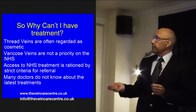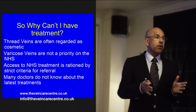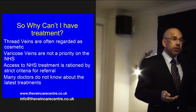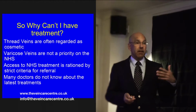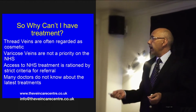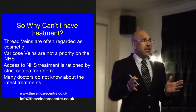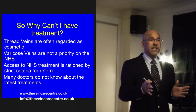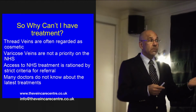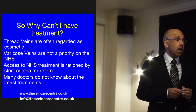Other reasons. Thread veins are often regarded as cosmetic, when we now know that the majority of people, even with thread veins, have reflux. Varicose veins are not a priority, as I've mentioned. There are other more pressing problems for the limited resources of the NHS. It's rationed by strict criteria. They seem to be getting stricter and stricter, and access seems to be getting poorer and poorer as time goes by. And I see people who have had bad phlebitis or who've had varicose eczema who can't get treatment.